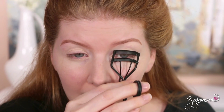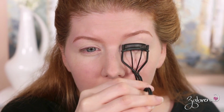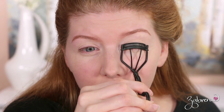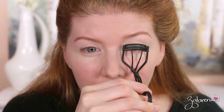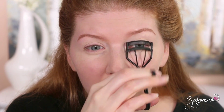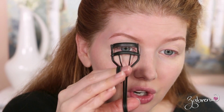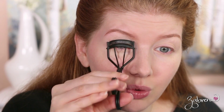Now I'm going to curl my lashes. This eyelash curler, by the way, is from the brand Surratt Beauty. I always get asked what it is when I use it. I bought it because it's great for those who have big eyes and maybe a smaller, traditional lash curler doesn't work for you. This is bigger by comparison to those traditional ones, so it gets all the lashes in. It's also really great if you wear false eyelashes for being able to curl the false eyelashes into your own natural lashes, because some traditional eyelash curlers don't really go around the entire lash.